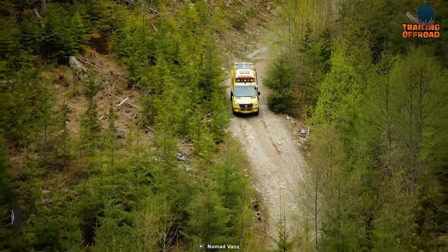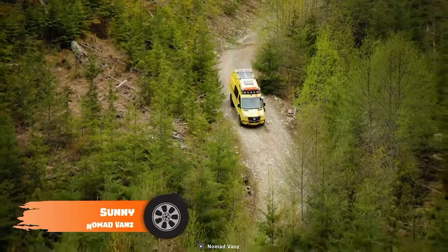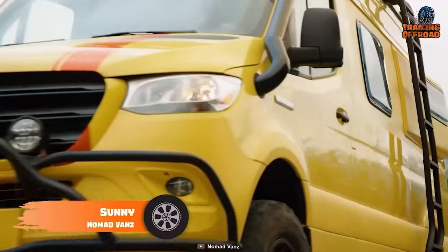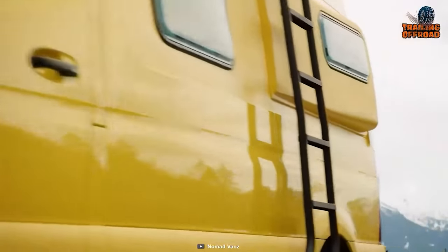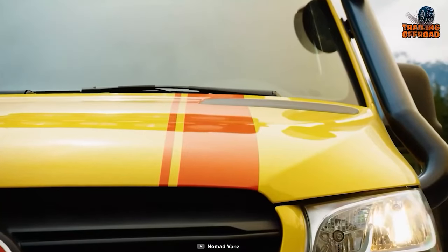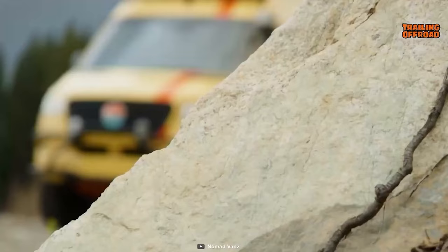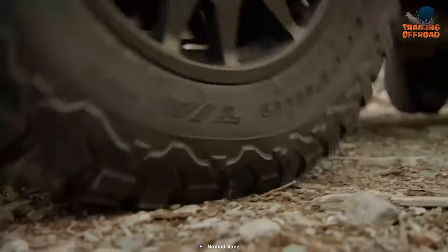Next up, we have this Nomad Van Sunny, a potent performer to take your adventure to the uncharted. Of course, we all know that Nomad Vans is famous for their out-of-the-box design language, and it seems like no exception with this Sunny as well.